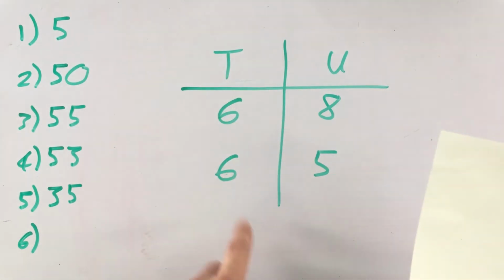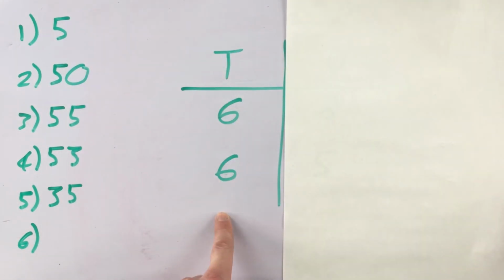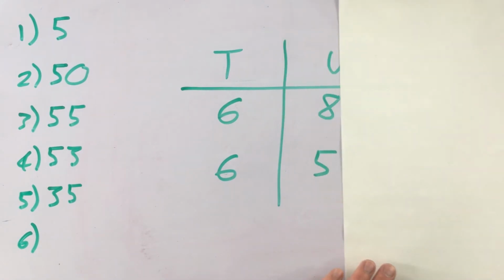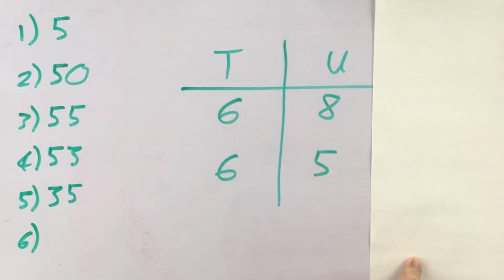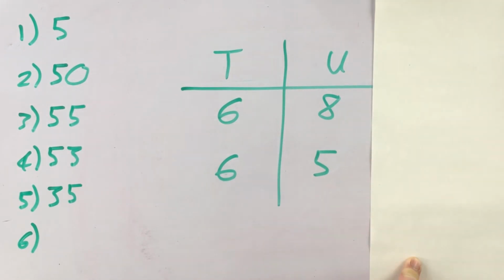We compare the most significant digits first, so the digits in our tens column are the same. They both have 6 tens. So we have to look to our ones column to see which is the larger number now. And 8 is bigger than 5, so 68 is bigger than 65.